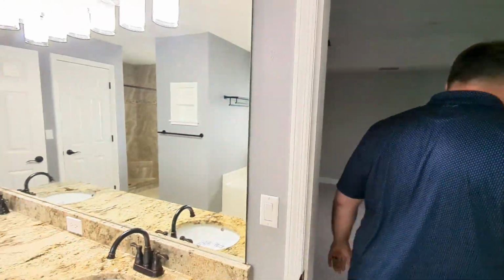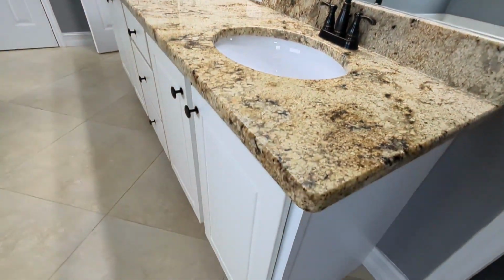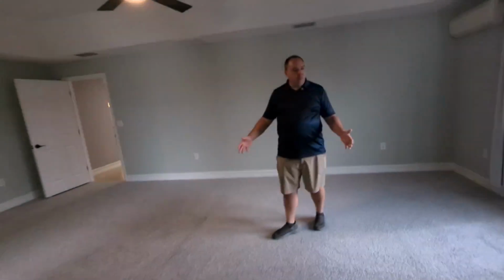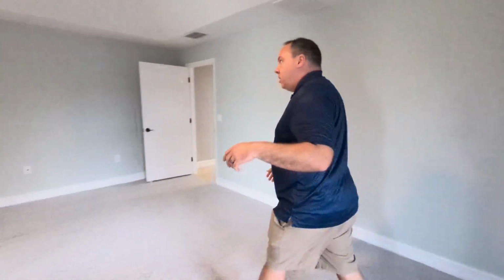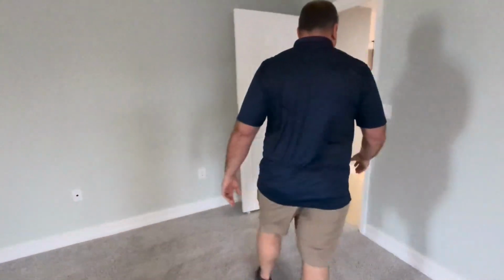Coming back in here, I do want to mention as we come through this bedroom again that all the carpeting and paint in the house is brand new. So you'll see it's flawless and basically move-in ready, no projects to do at all. Come right this way, we'll take a look at the other bedrooms.